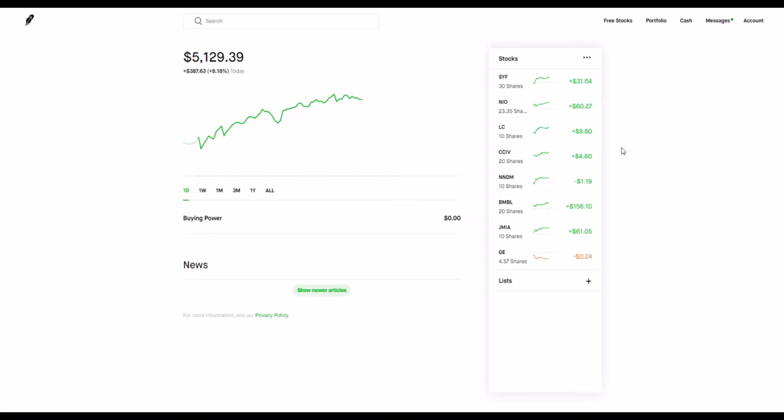So ultimately, I put this client here on CCIV, but I also added NNDM today, Bumble, Jumia, and GE to this person's account. And one of the main reasons why I added these plays is as growth plays. Now, Bumble, I see as a $100 a share play and is one of my most exciting plays here on this account. NNDM, I hope that they can retain their value and even go up to 15 a share, but I did not put a large amount of value on that play. So that one is a little more risky.